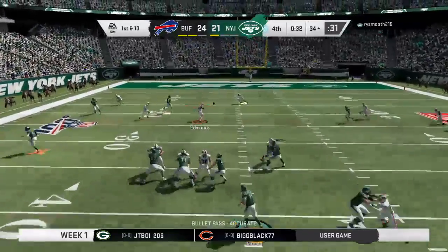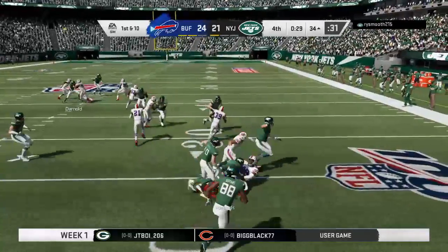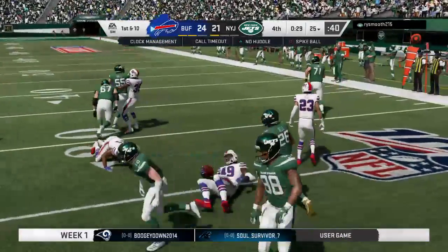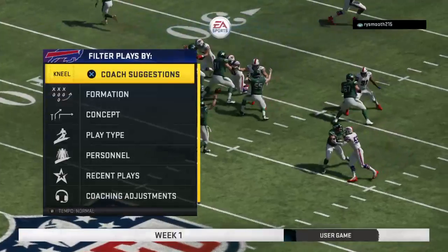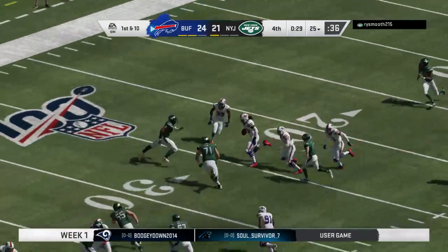Now Darnold. And, a crusher there as it's intercepted. Picked up by Tremaine Edmonds, the linebacker. And the return will stop right around the 25. The tight end Kelsey was the intended target.